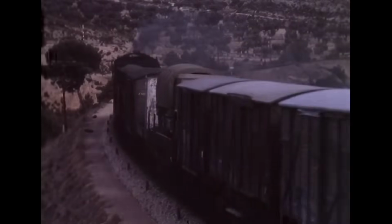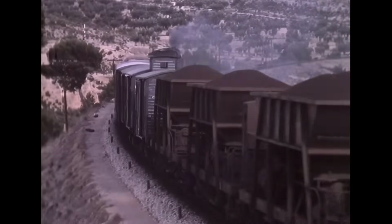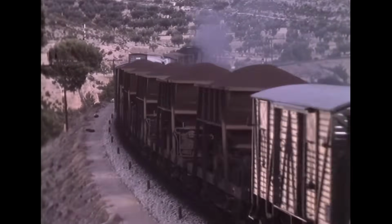A post-war 240 here on a long, heavy freight consisting entirely of short wheelbase four-wheel wagons, most of them made of wood, a period piece indeed.